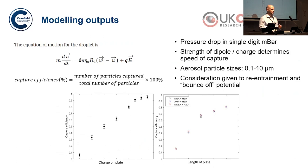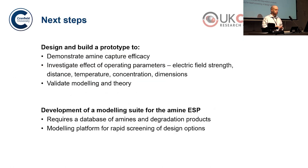We calculated pressure drop through the system and it's very small. We know that the strength of the dipole determines how quickly you can capture these aerosols. So it also means that things that are not charged and not aerosols are not going to be affecting this electrostatic precipitator. We've also considered re-evaporation of these amines once you've collected them, but it shouldn't be an issue based on what we've found so far.